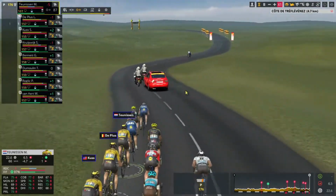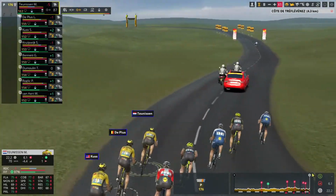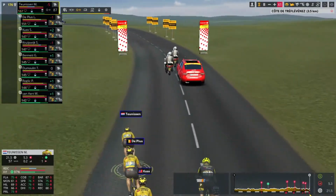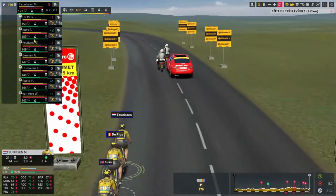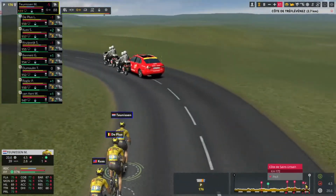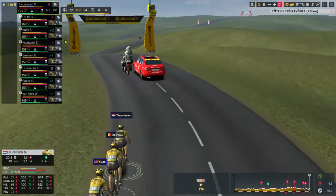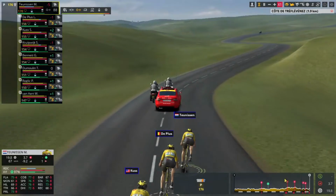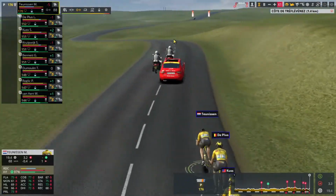My strategy for this stage is to just kind of push the pace up these climbs so we can stay at the front because they're not too difficult, and then just have Roglic lead out Van Aert for the last part. Just don't let any attacks on these first 2 climbs, and then we have a really good sprint. So I'm going to try and make it a little bit too hard for all of the pure sprinters or hilly sprinters if I can.